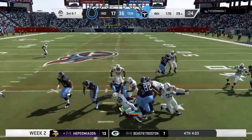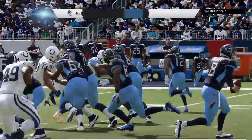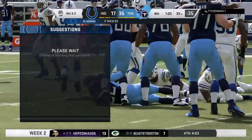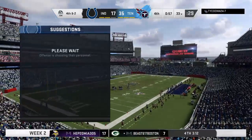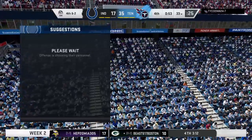Mariota hands to Henry. And he's going to be stopped here a few yards short of the first as the tackle is made at the 33. Call it a gain of 4, and it'll bring up 4th down. So where'd all that running room that he had in the first half go? Because it looks like it's drying up a little bit here. Someone made some adjustments, it appears, at least on this drive.